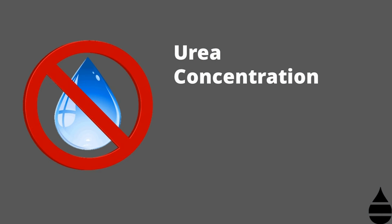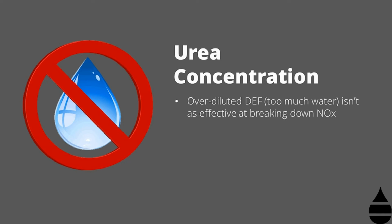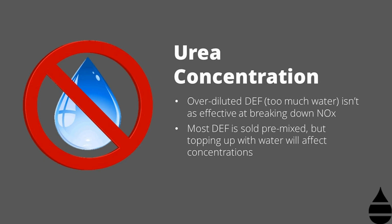So in terms of urea concentration, it's important to have the right mix ratio of urea to water. If the DEF has been over diluted, in other words, having too much water, not enough urea, that solution is not going to be as effective at breaking down the NOx that you're trying to achieve, and your engine may issue a fault code. So that's usually not a problem. Most DEF is sold pre-mixed, but if you are topping up with water, it may affect concentrations.